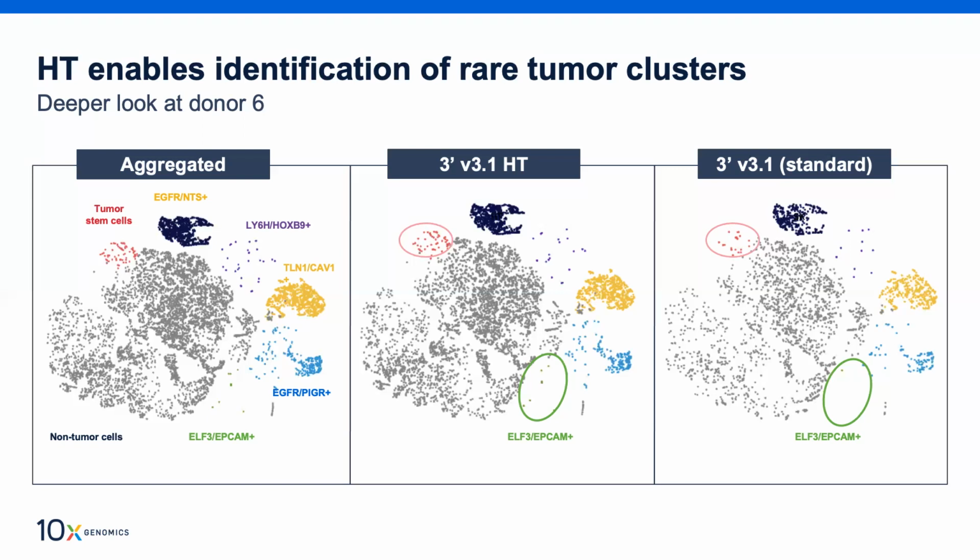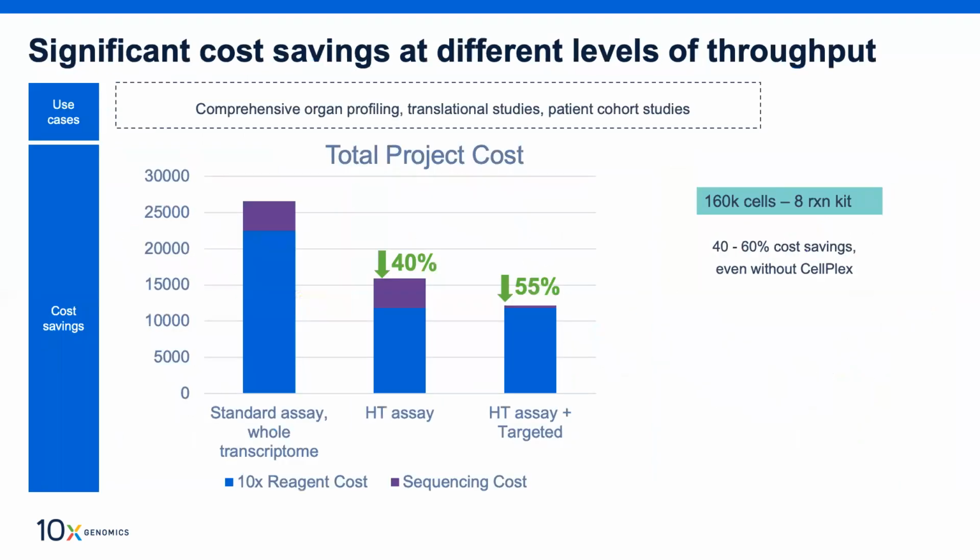kit for certain applications. And I do want to address the cost part of it, because I think that's sort of essential. So as I mentioned earlier, high throughput chips really come into play when you have a lot of cells, ideally more than 100,000 cells that you're trying to profile. So if we do the cost comparison, and if you're using the standard assay on a project where you need about 160,000 cells, including sequencing, that would be around $27,000. Whereas with a high throughput assay now, we're significantly reducing the overall cost of the project by about 40%. If you're using a targeted assay, you can realize even higher reduction in cost.